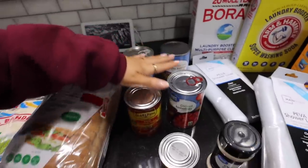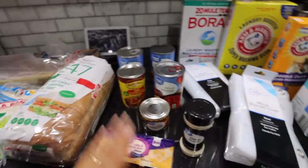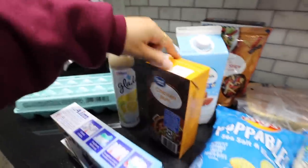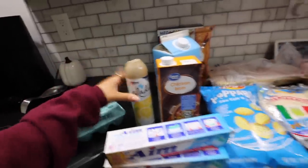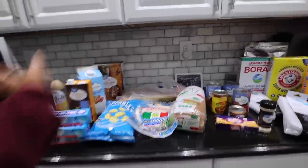I got all the ingredients for my chicken tortilla soup. I will be putting that on an Instagram reel, so go check that out. We needed some onion powder. We just needed some bread, tortillas, poppables. Got some chicken, tortilla strips, almond milk, chicken broth for the soup. I got a bunch of toothpastes, some extras, one for upstairs for the guest bathroom, some eggs, and some more air freshener for upstairs. Starting to get things together, and I also got a black cat. Who knew that they sold these at Walmart? Who knew? Okay, back to today.